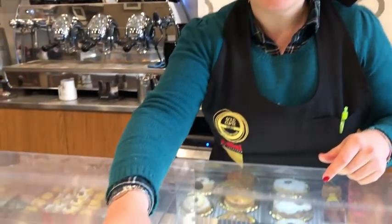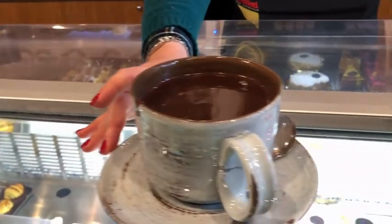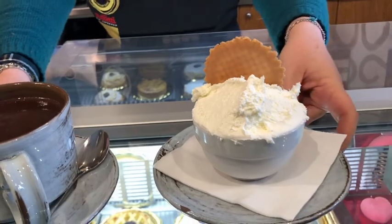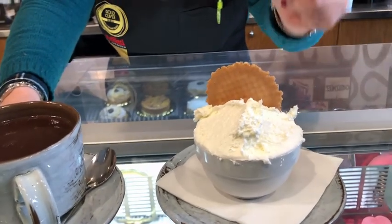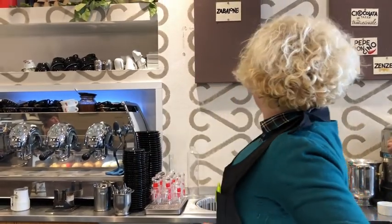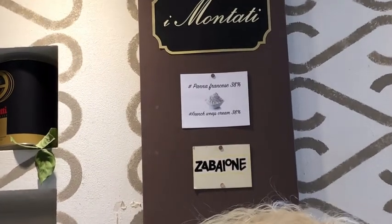So, this is the hot chocolate drink, and this is the whipped cream. They are very, very popular for the French whipped cream. What's the difference between the French one and the ordinary one? The French one is a little bit fatty, as you can read on the top, 38% of fat. I know it's fat, but it's delicious. Trust me, it's worth it.